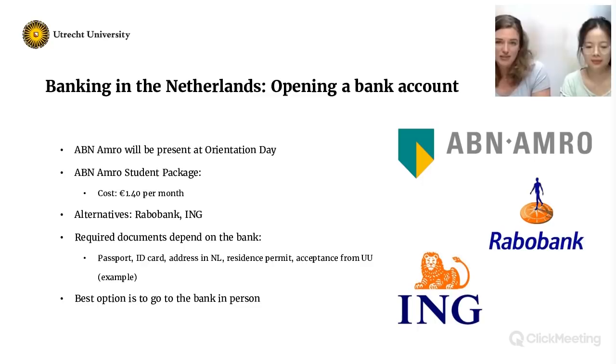So opening a bank account. On the screen you see 3 different banks in the Netherlands where you could open an account. There's way more, but these are just the major ones. Yeah, the 3 big ones. And one advantage of these 3 is that they also have a lot of information available in English, and they're usually used to dealing with international people. All of these banks have specific student packages, so it's cheaper to open a bank account as a student. You usually have to provide some proof that you're actually a student, of course, but then it costs not so much, as you can see, about €1.40 for a month.